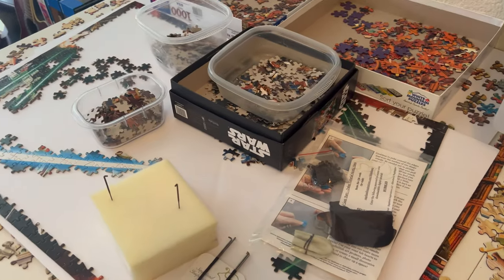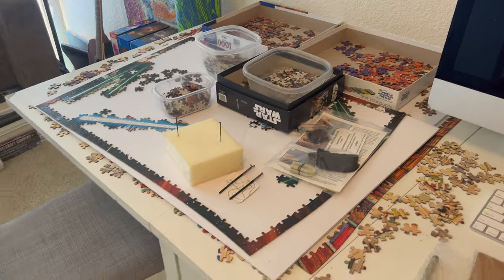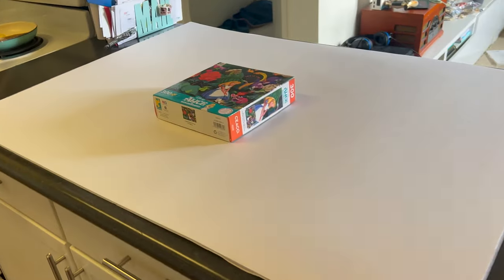Honestly, the second reason is also because my other puzzle board is currently being used, which is this table. So let's do it. I'm excited. Let's see how fast I can do it.